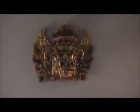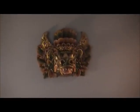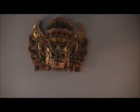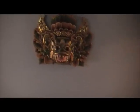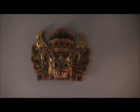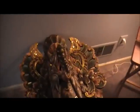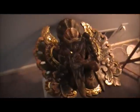Over here, zoom out, I have another one of my tribal masks. Again, I don't know if he's going to stay right there or if I'm going to move him, and I don't know what he represents. If you guys know, please let me know. And over here, another tribal mask. Looks like a big elephant.